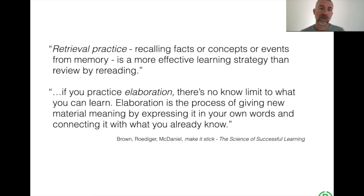So I'll draw your attention to this last sentence here. Elaboration is the process of giving new material meaning. So this is the learning log, that end of class thing. New material, stuff I'm learning today, expressing it in your own words and connecting it with what you already know. That's not easily done. But if we practice it every day or every chance we meet, students will get better at it.